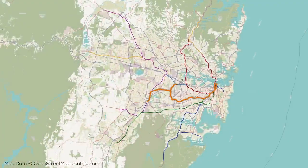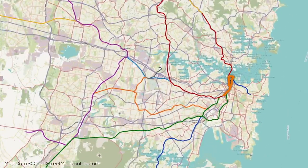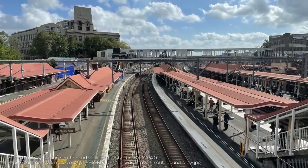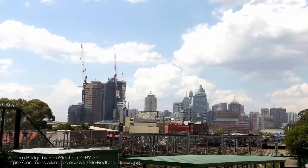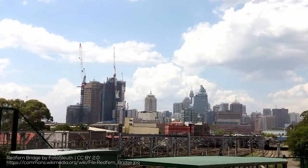The T3 Bankstown line starts similar to T2, running from the CBD through to Central and then through Redfern, a major shoulder station hub that nearly every route that runs into the CBD also runs through. This would be a great location for a ton of intensification in the future, which is happening already, but not at nearly the scale it someday might.